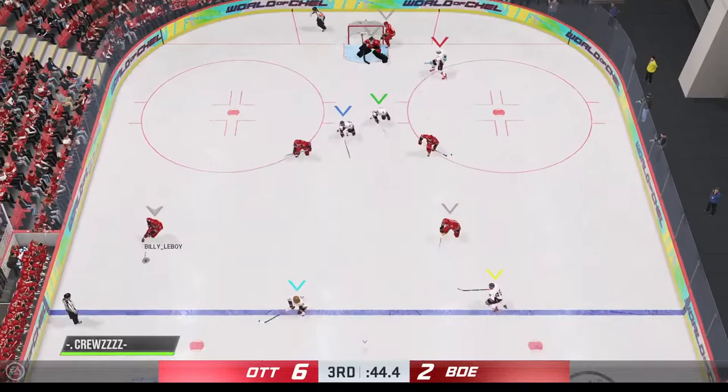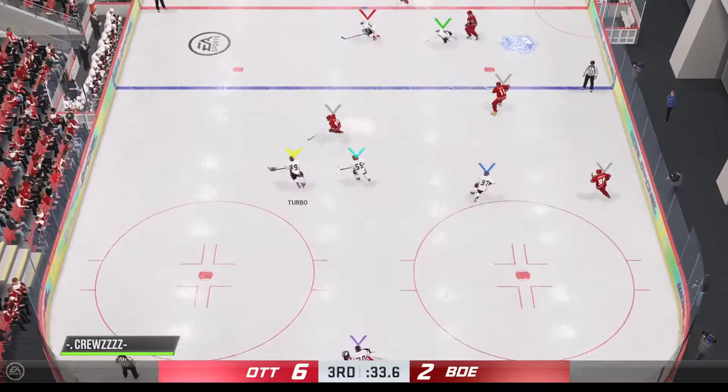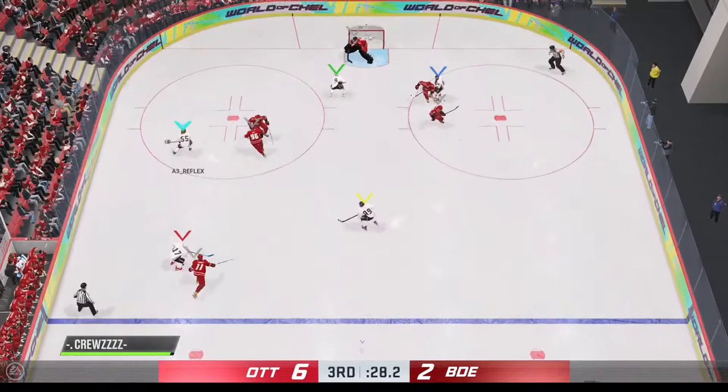Here they come on the attack. Easy. Oh, what a save. Hated when I miss chances like this, James. You don't get many that are this quality. You want to put them away because you don't know when the next one's going to come.